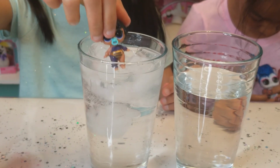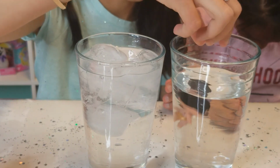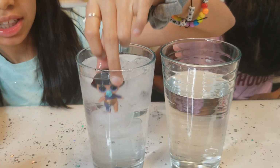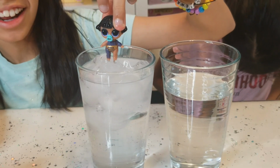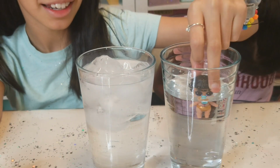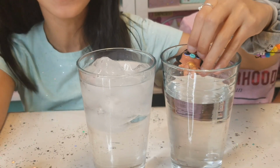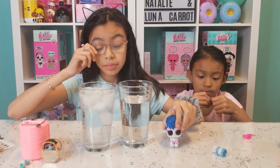Wait, is her makeup color changing? So she has teal right now. All right, you guys, let's see if her makeup changes. She has teal, right? All right, now it's time for this. It's gone! Her makeup does color change!